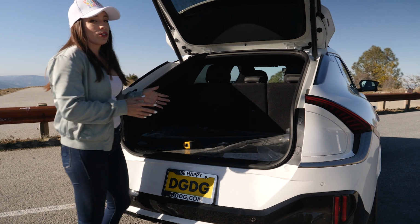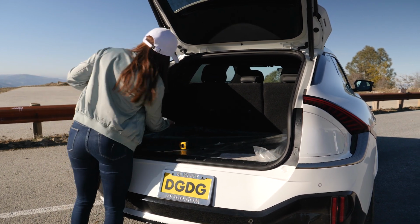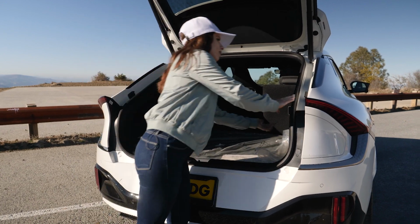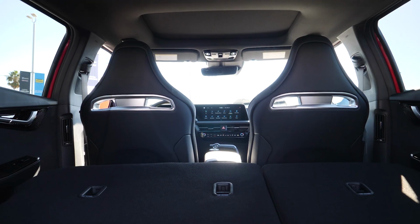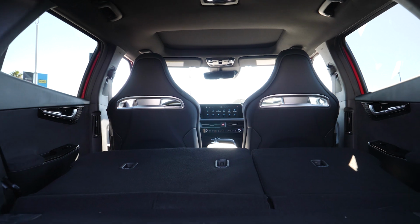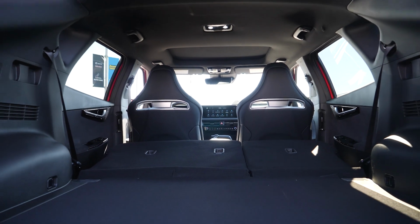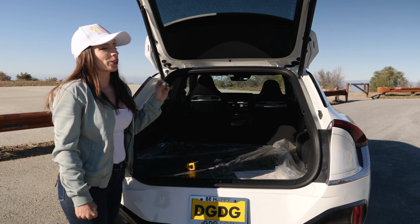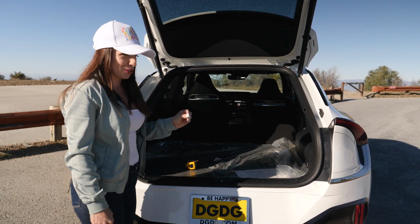I also love that you can drop the second row just from the back. You just pull those little levers right here. This is such a simple way to do that. You don't have to go all the way around to the passenger side to do it, which I have this weird little pet peeve of having to do.